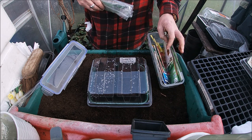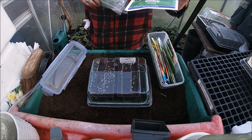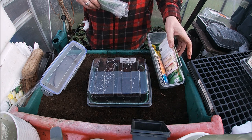And we just sold a packet of these there, parcel. Like I say, 5 pence. So, you know, got lots more seeds to sow yet.